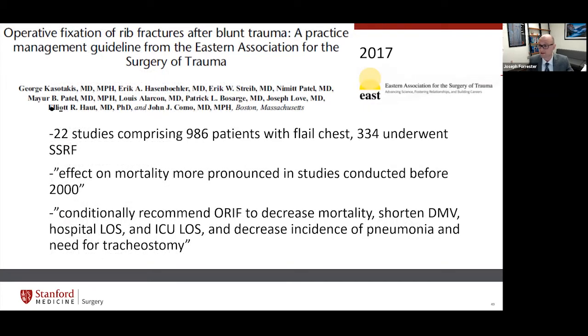These studies and others paved the way for an Eastern Association for the Surgery of Trauma practice guideline for the operative fixation of rib fractures after blunt trauma, published in 2017. The authors reviewed 22 studies evaluating 986 patients with flail chest, of whom 334 underwent surgical stabilization. The outcome was a conditional recommendation for SSRF in patients with flail chest due to favorable outcomes.